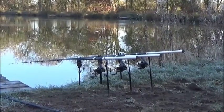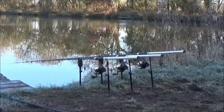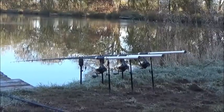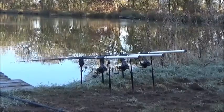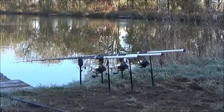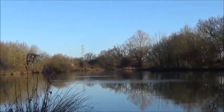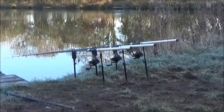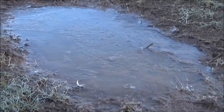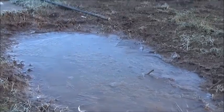Just gone 9:15. Back down Elmbridge for another day session. Arrived about 45 minutes ago. Been having a good chat with a few of the lads who are fishing the match up on the Herring Pool, which is the lake right at the end of the lake here and the back of the bank. Bit of frost present, you might be able to see a bit of cat ice there in one of the many puddles scattered around the lake.